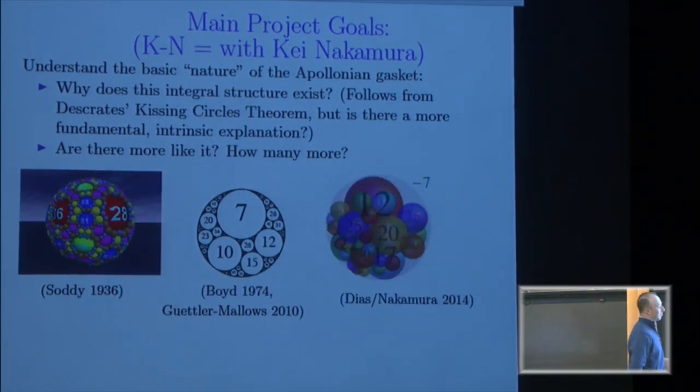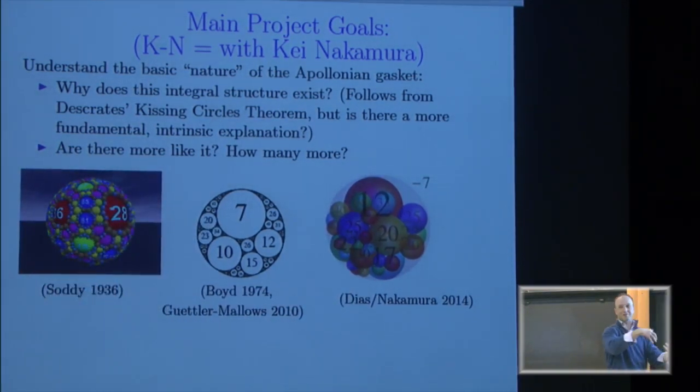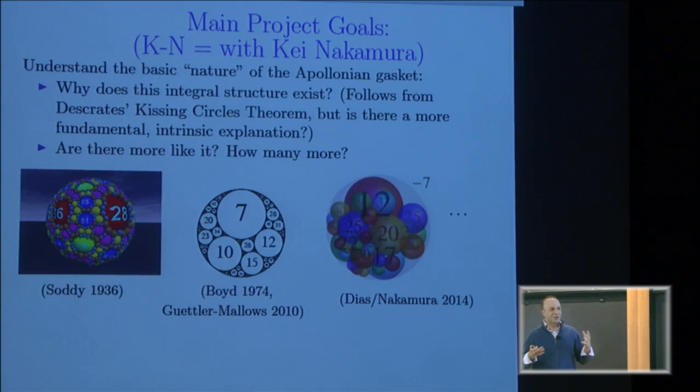And this was generalized by Diaz and Nakamura to putting three spheres in every hole that can fit spheres. And this again, you can do it. And there were maybe two other examples that were known of these sphere packings with integrality. And so we wanted to really understand what's going on.